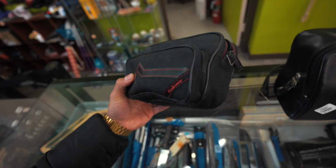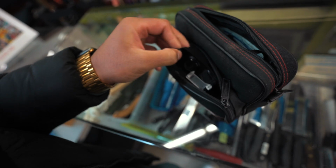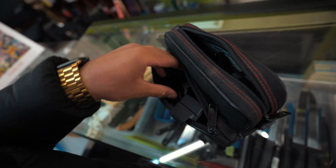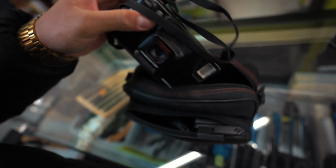Moment of truth, here is what the pack looks like. Calamar bag. Let's see what's inside of here first before we reveal the inside. It comes with wide Freedom 100 converters. I don't think I've ever seen that before, so here it is. Let's see what it is.